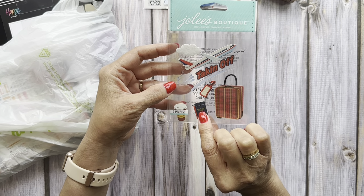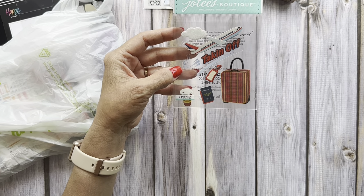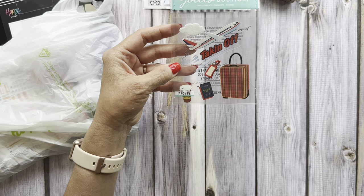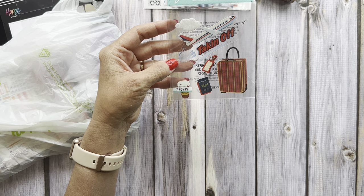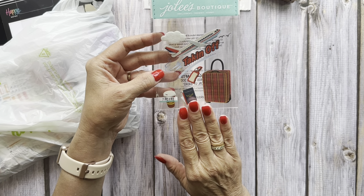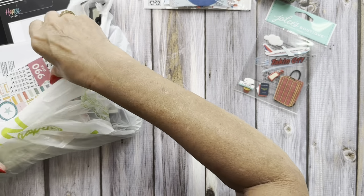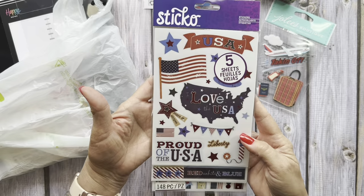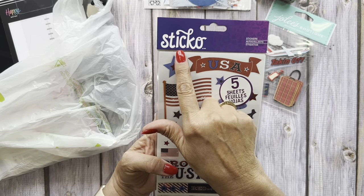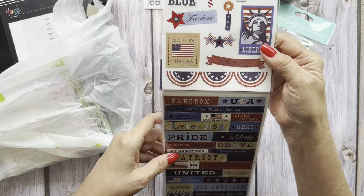So this was originally, let me see, I'm trying to find it on the receipt. Oh, so this was originally $5.49 and I got it for $3.84 because this again was the 30% off. Then there's this sticker set for 4th of July, Memorial Day. It's Sticko Company. And I just thought this was so cute. Look at all these great stickers.